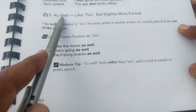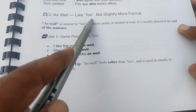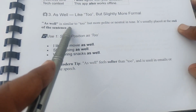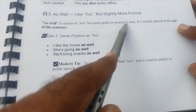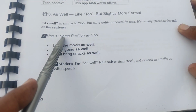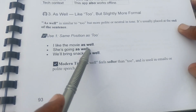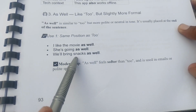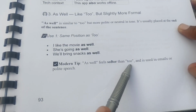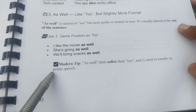Number 3, as well. Like too, but slightly more formal. As well is similar to too but more polite or neutral in tone. It's usually placed at the end of the sentence. Use number 1, same position as too. I like the movie as well. She is going as well. We'll bring snacks as well. Modern tip: as well feels softer than too and is used in emails or polite speech.